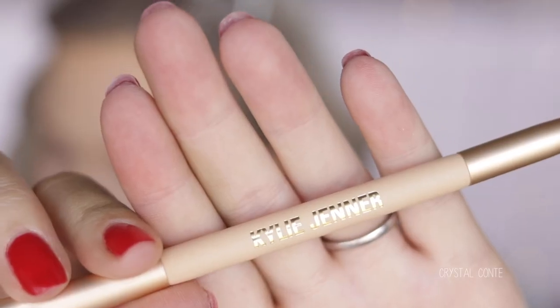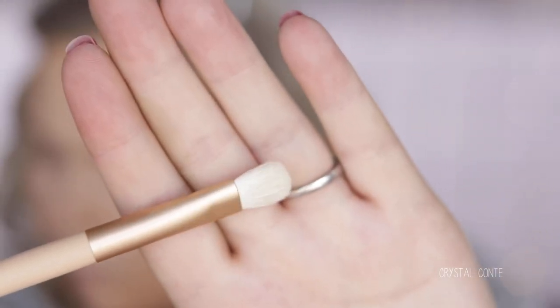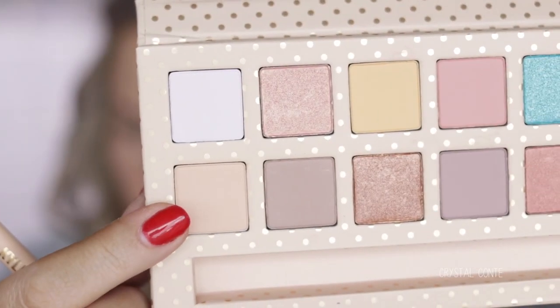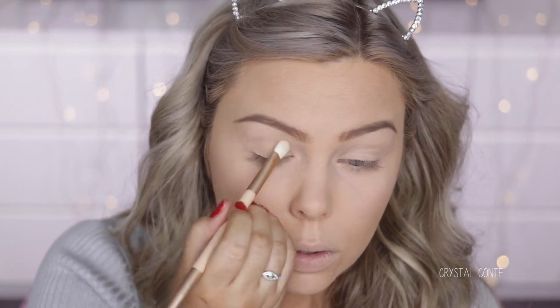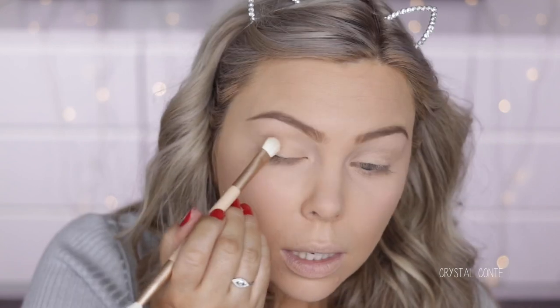Starting out with the Take Me On Vacation eyeshadow palette. Now, I haven't even swatched this yet, so I'm just going straight on the eyes. It's cool that it comes with a little brush. From what I can tell, these don't feel like synthetic bristles, so that's something to keep in mind. I prime my eyes with my soft ochre paint pot first. So I'm taking the color Sea Breeze, which is as close to my skin color, and just packing that over the paint pot. Set it.